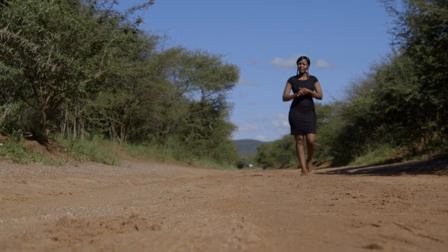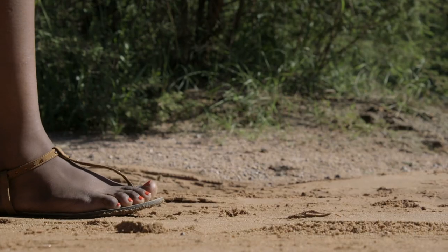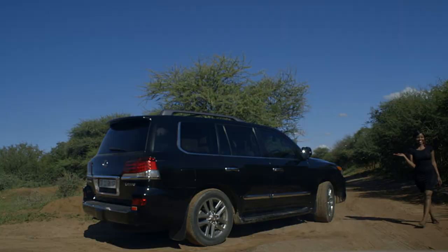Did you know Lexus is Toyota's premium car brand? It is known for performance, reliability, and attention to detail. It has sold in over 70 countries worldwide and has become Japan's number one premium car brand. And that brings us to Lexus flagship, the LX570.